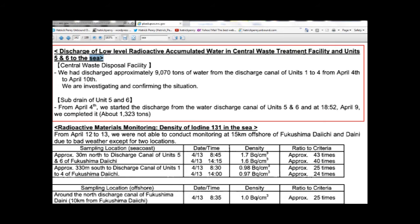Subdrain of Unit 5 and 6. From April 4th, we started the discharge from the water discharge canal of Units 5 and 6, and at 1852, April 9, we completed about 1,323 tons. Okay, there's more, again, admission right there that it's being discharged into the sea. Where is it going? Into the ocean, the Pacific Ocean.